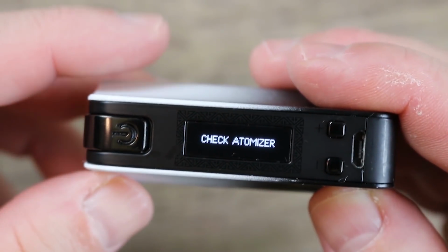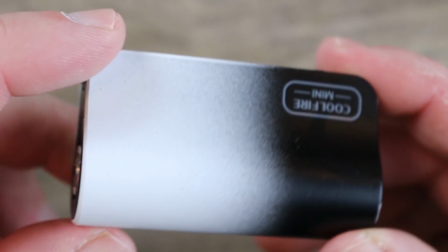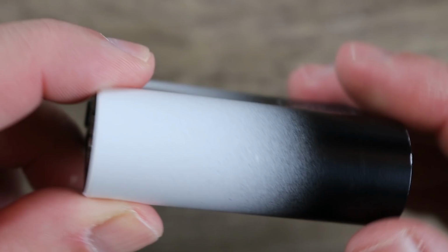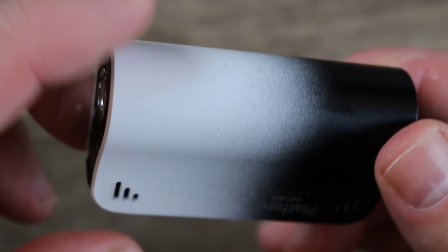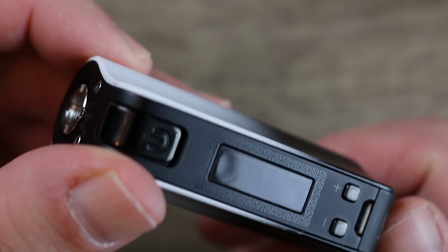Yeah, it's a power mode only mod, but this thing goes up to 40 watts and you'll have no problem getting around on this menu system because it is super simple. There's nothing to it. We actually like this mod a lot. If you're in the market for something really small and stealthy, definitely check it out.